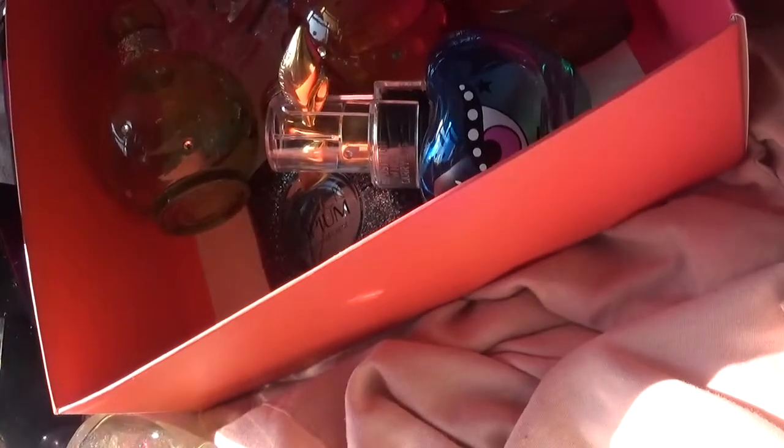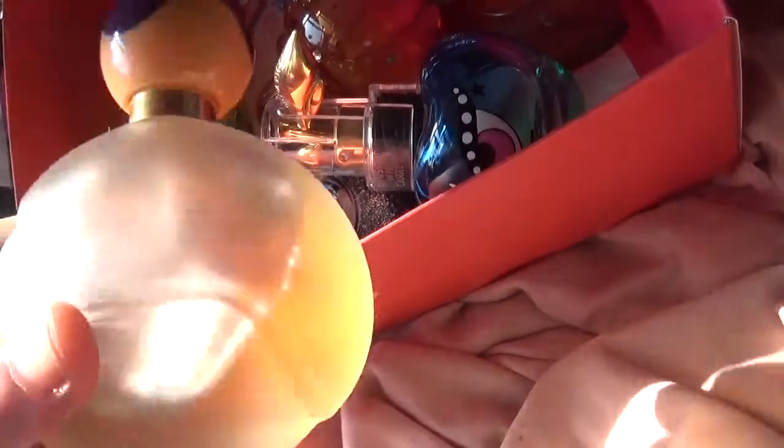This is Avon's Far Away Exotic. You know what? Should I do a declutter? Like, the perfumes I don't wear that often, I'm going to put to the side. Not necessarily I'm going to get rid of them, but if they all don't fit in these two drawers, then I might have to. So, there's that.